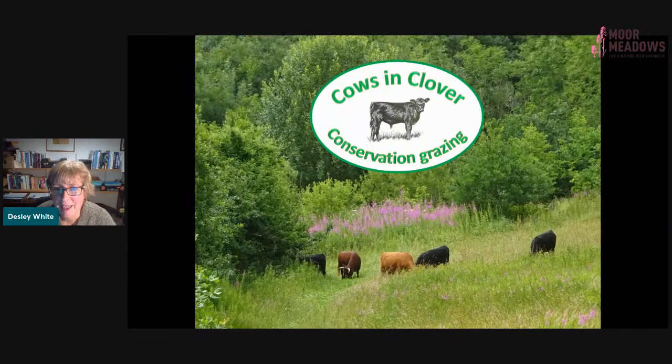When Lynn Kenterdine first came to visit us, she noticed that we had cattle and asked us if we were interested in doing any conservation grazing. We said that we were, and it's taken off from there. We started off with 3 cattle. We've now got 36, and Cows in Clover has grown substantially over that time. We started it as a hobby, and although we're now registered as a business, we both still work, and we fit the cattle and the grazing around our jobs.